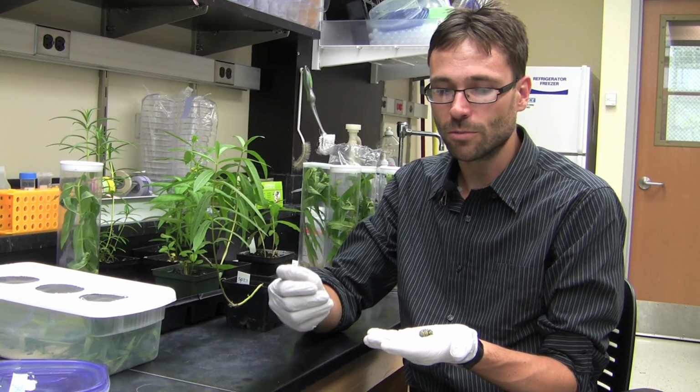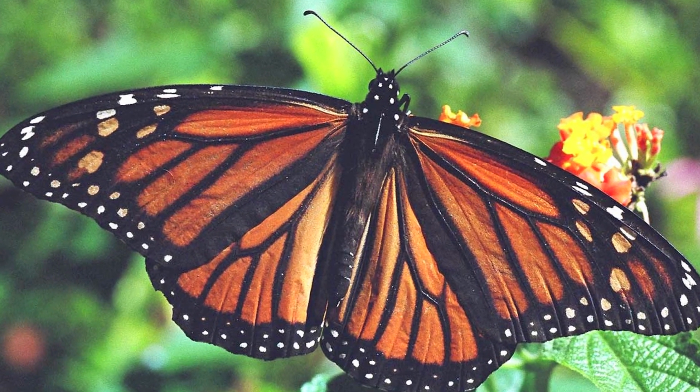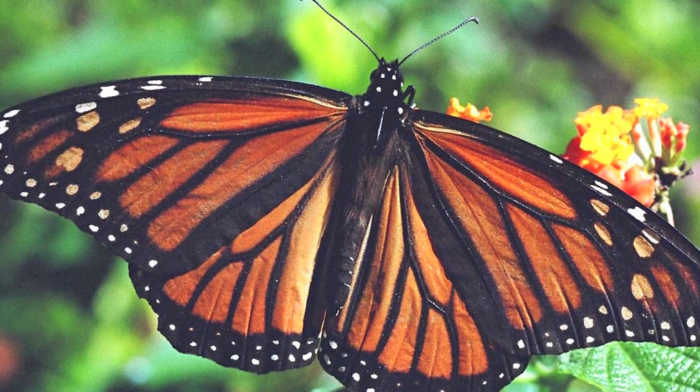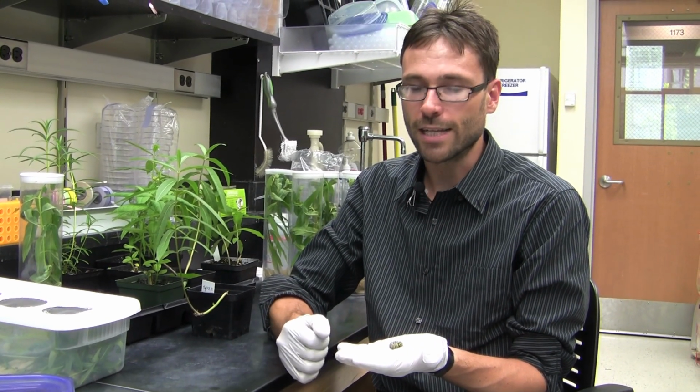When we look at an adult monarch butterfly, we also see very strong warning coloration in terms of the orange, the black, and the white. And again, that tells predators, including birds and mammals, don't touch me, if you eat me, you're gonna get sick.